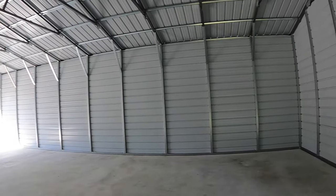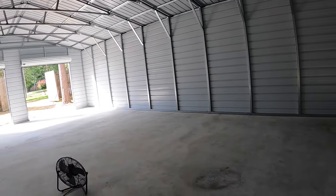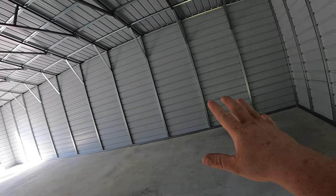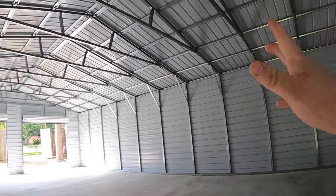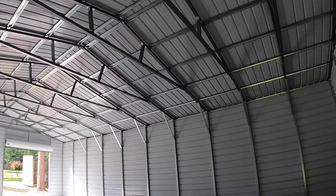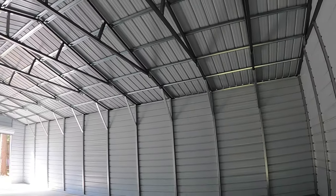But here we are. Still gotta run some electrical to it and do some insulating. It actually is kind of warm in here. You can tell that the roof is gonna need some insulation, but I got some plans. I gotta do some research on some lights. I think I like the ones that Taylor Ray installed on his channel when he did his garage. I think that's what I'm gonna do in here.